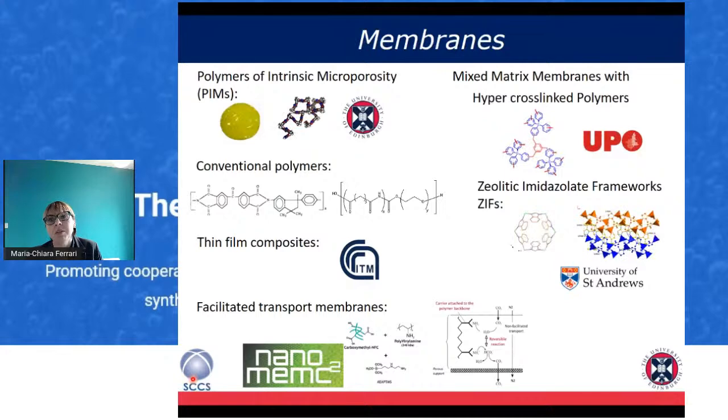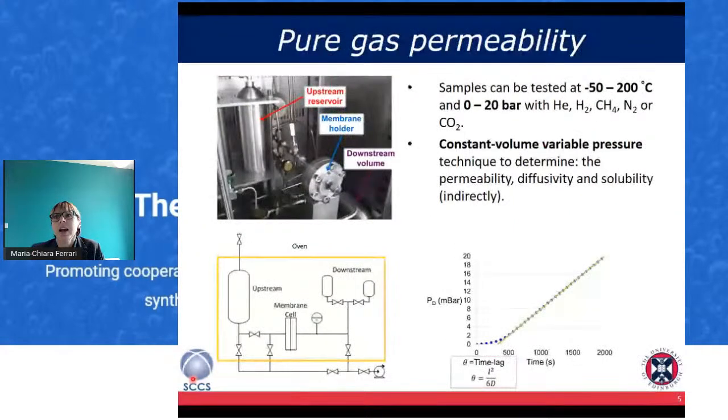We also look recently at facilitated transport membranes, where the transport is not only by solution diffusion, like in classical conventional gas separation membranes, but there is also a reactive part of the transport. And we will see how that is translated in some constraints on the process that we want to design for the separation.